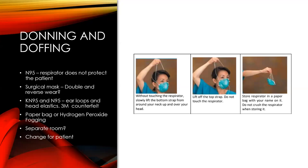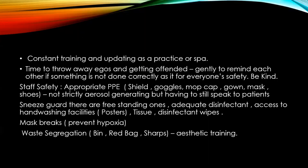If the patient has one, you'd rather have them wear a proper surgical mask. You give it to them, because otherwise you're not really protected.